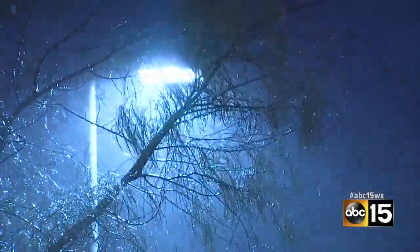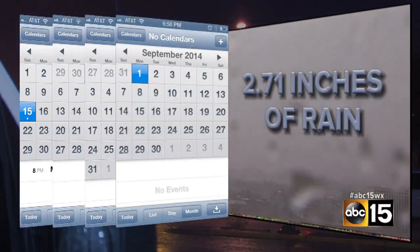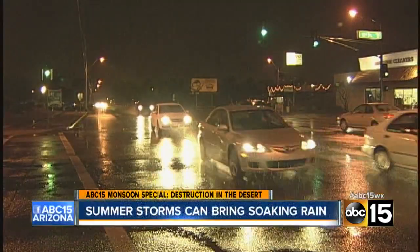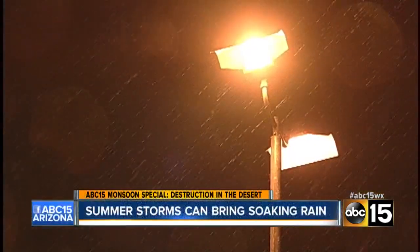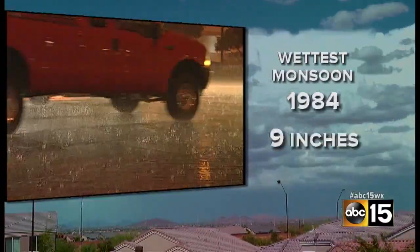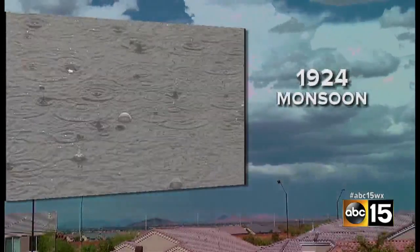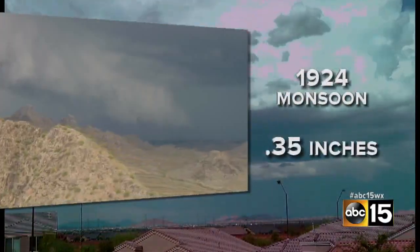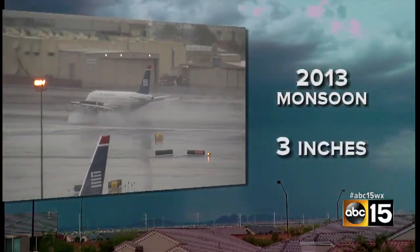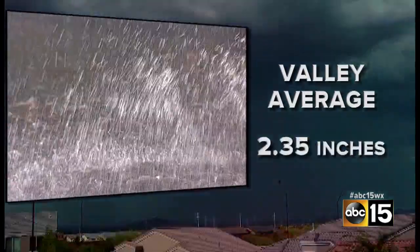During the monsoon months of June, July, August, and September, we receive an average of 2.71 inches of rain. That's nearly 1/3 of our average yearly rainfall. And boy, do we need it. Our wettest monsoon hit in 1984. We picked up more than 9 inches of rain. The 1924 monsoon was the driest with only 0.35 inches of rain. And last year's monsoon was very active and wet. We picked up 3 inches of rain at Sky Harbor Airport with a valley average of 2.35 inches.